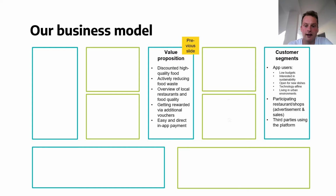Then we analyzed our customer channels, which is the direct in-app communication, social media like Instagram, YouTube, and Facebook to interact with our customers. We have a website and a newsletter, advertisement, and the restaurant websites.